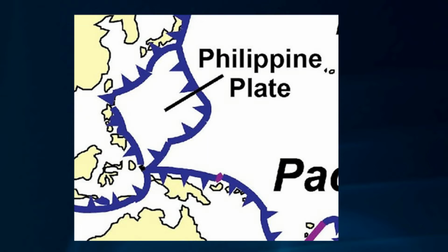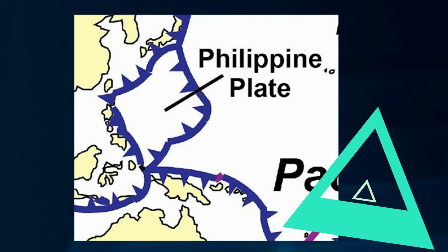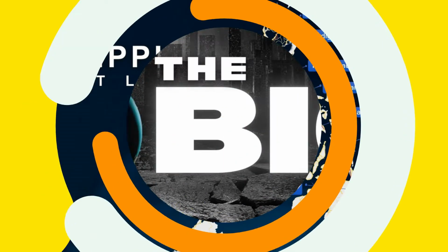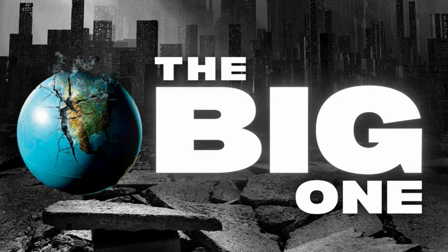The Philippines also has its own tectonic plate, which is why we have several ground movements every now and then. Our country has many fault lines, as seen in the picture, which cause minor to major earthquakes once in a while. It is normal to have 10 to 20 small earthquakes every day in our country. But what we fear the most is the infamous big one. Before we prepare you for it, let us talk about the big one first.